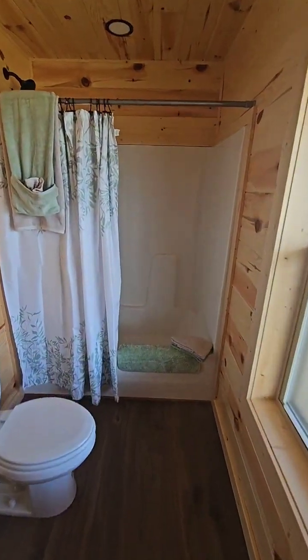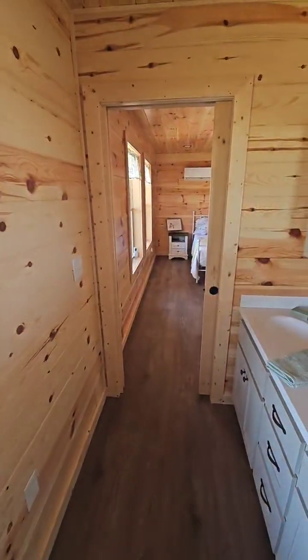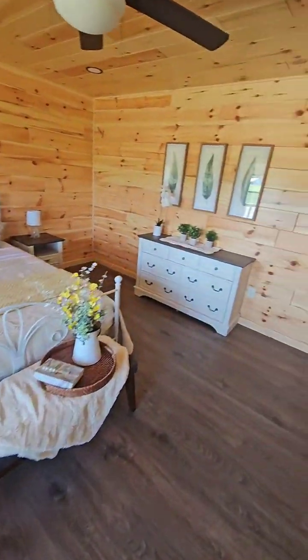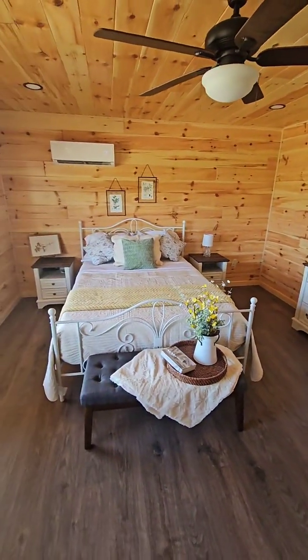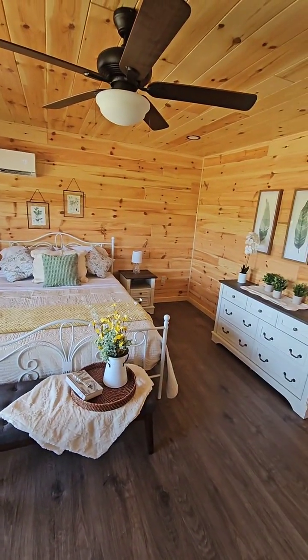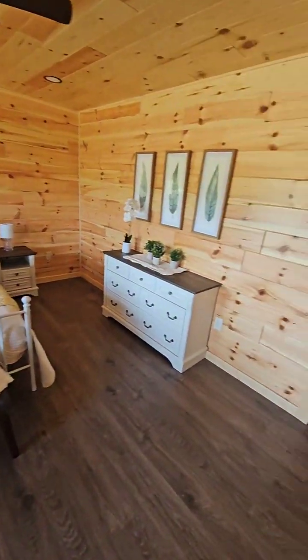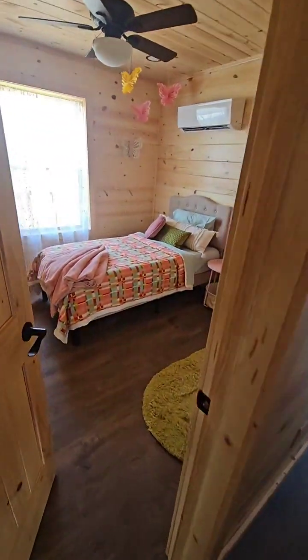Okay, this does have central heat and air with the mini split system. We ship these to all states but Alaska and Hawaii. So yes, that includes Utah. Look at how beautiful this master is. That bed is only a queen size bed, so as you can see, we would easily be able to put a California king size bed in there, no problem. And we do ship to Canada, yes sir.